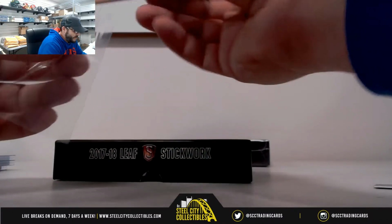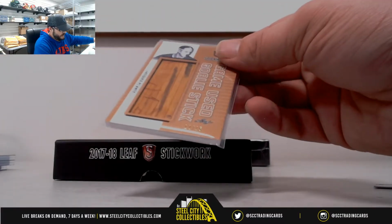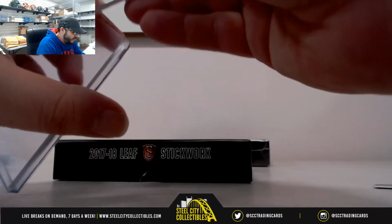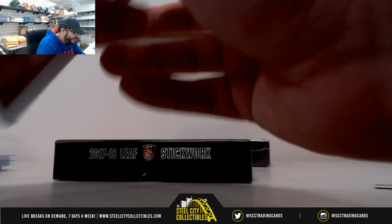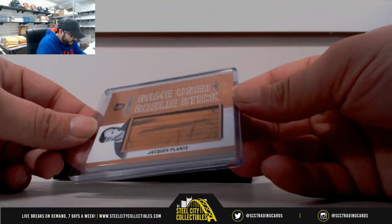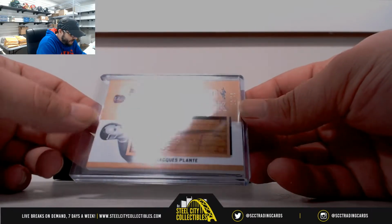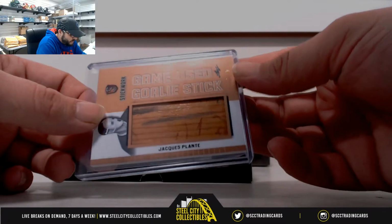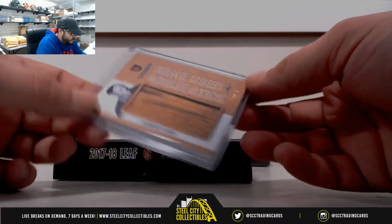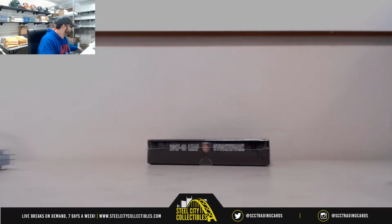And next, 12 of 15 go to Brad. Game used goalie stick. And that's going to be Jock Plant. Jock Plant to Brad. Box number two.